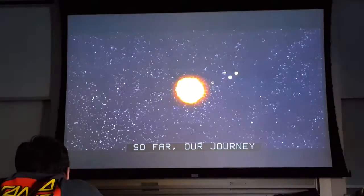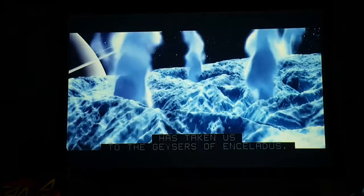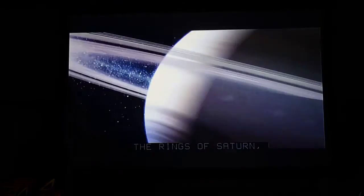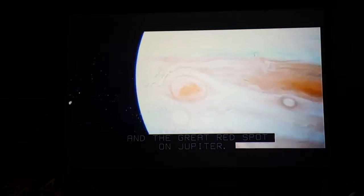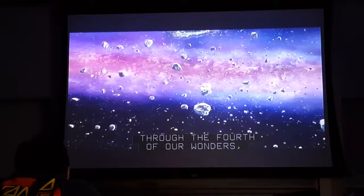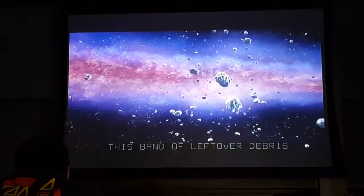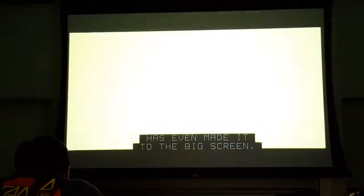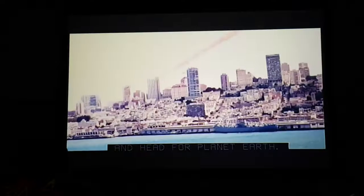So far, our journey through the seven wonders of the solar system has taken us to the geysers of Enceladus, the rings of Saturn, and the great red spot on Jupiter. Now, we continue to travel through the fourth of our wonders, the asteroid belt. This band of leftover debris has even made it to the big screen. And the rocks Hollywood is obsessed with the most are those that escape the asteroid belt and head for planet Earth.